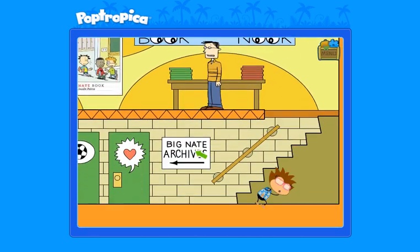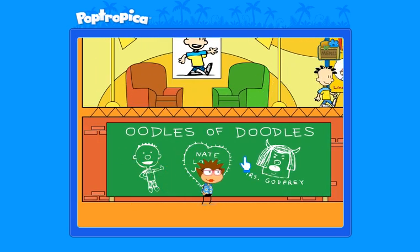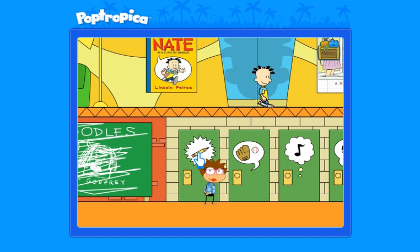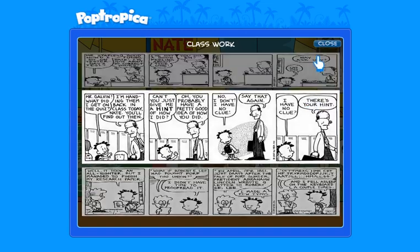These are pieces you've collected of a Big Nate comic. Here's a fun little Easter egg. You can actually doodle on the blackboard over here. Just go crazy. And if you click on these doors, you can find a series of Big Nate comics.